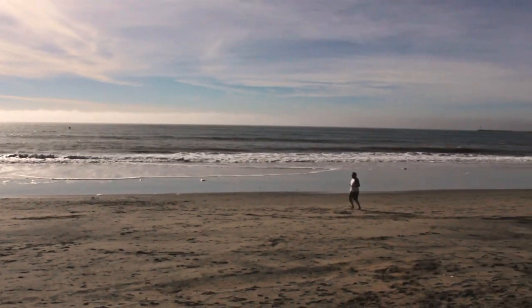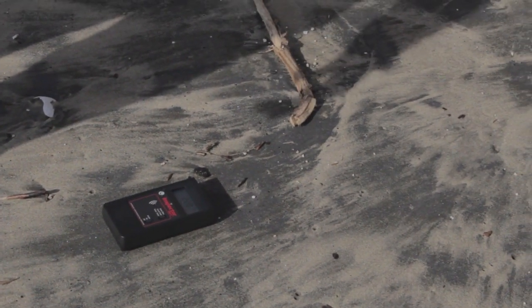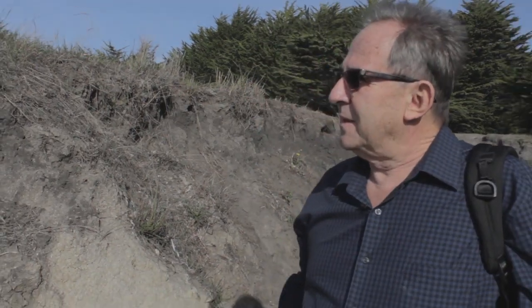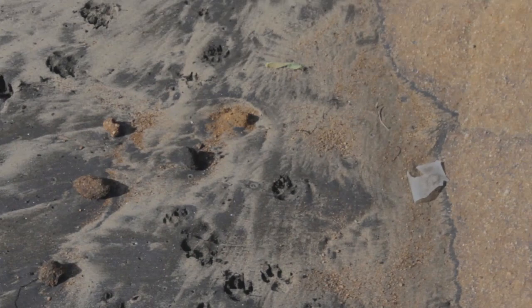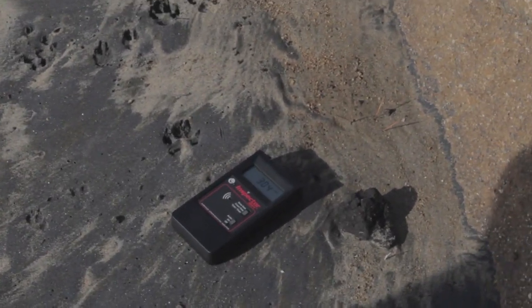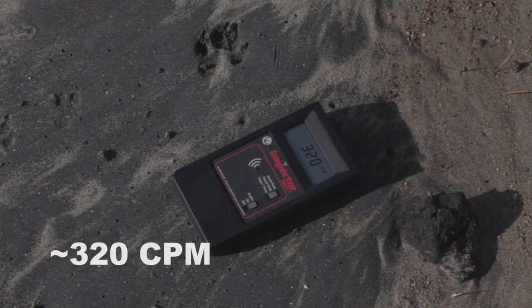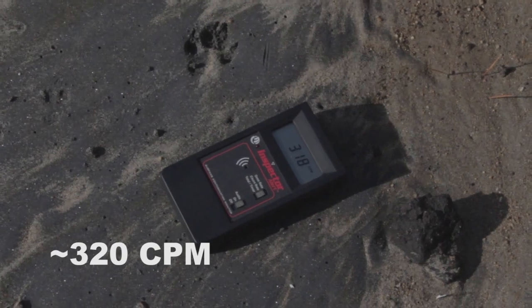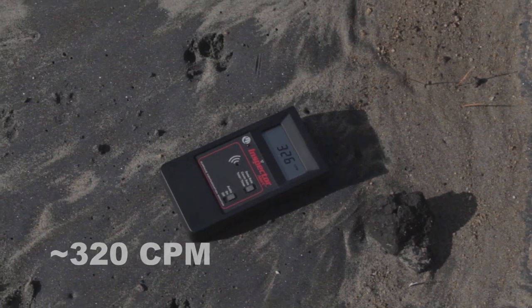Okay, we're here on Surfers Beach. Beautiful beach here, just gorgeous in Half Moon Bay. We have found, as others have reported, that the dark areas of the sand have a little more activity than the light areas. It appears at this point to be naturally occurring here. I don't know the history of this site though. This is about the level that you would detect on some granite countertops from Brazil. So it's within the range of what you can see in naturally occurring radioactive materials.